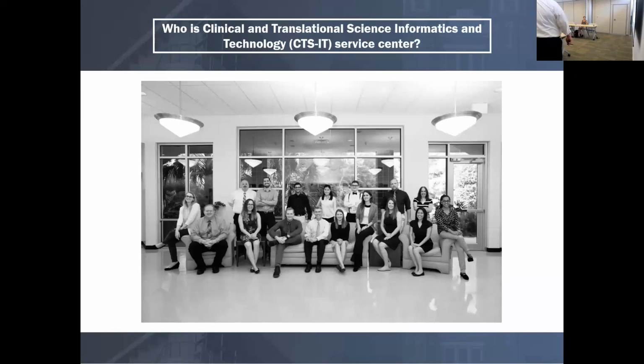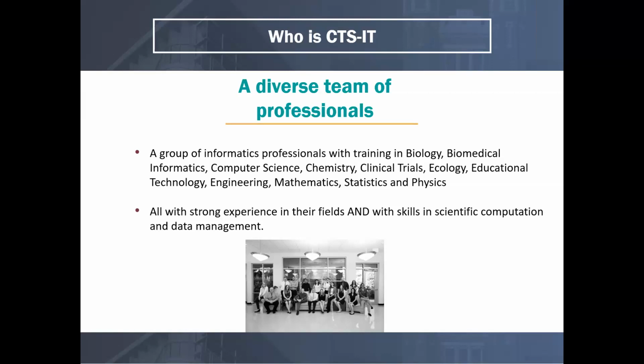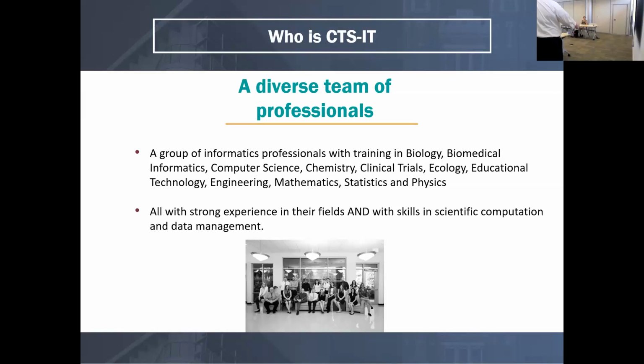So this is us. We're over in the Health Street building and next to the Health Street building, which is really close to campus. We're a diverse team, so you'd think that all of us have degrees in computer science, but that's probably pretty far from the truth. I think very few people on our team do. We have backgrounds of people in engineering, mechanical engineering, people with degrees in ecology, backgrounds in mathematics, statistics, and physics. So there's a strong emphasis on people having scientific backgrounds, in addition to having computational skills like being able to program or use R or manage data.